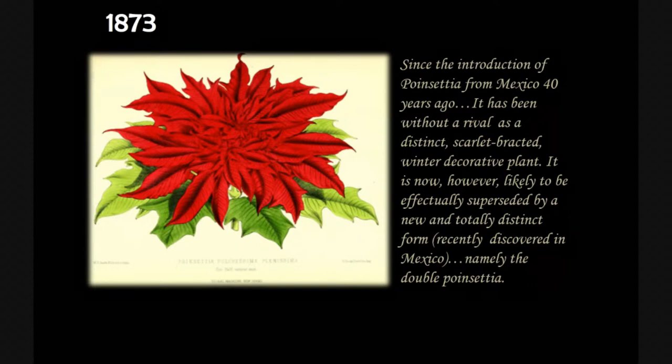But what was interesting, one of the leading garden writers at the time, his name was Robert Boost, and he wrote this about the double poinsettia, which is interesting. He said, "Since the introduction of the poinsettia from Mexico 40 years ago, it has been without rival as a distinct scarlet-bracted winter decorative plant." Also, note that he says it's a winter decorative plant. He doesn't call it a Christmas plant.